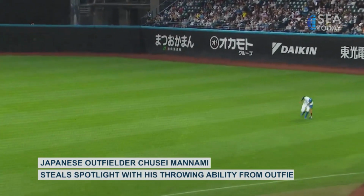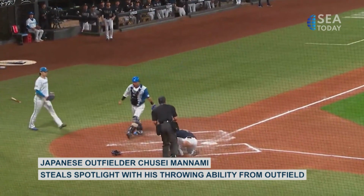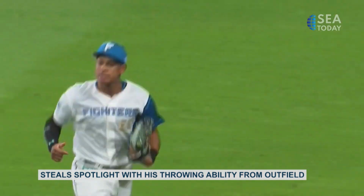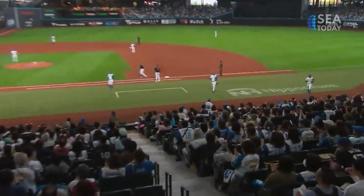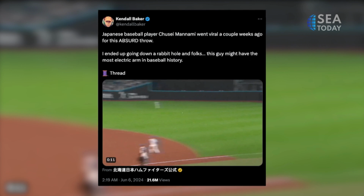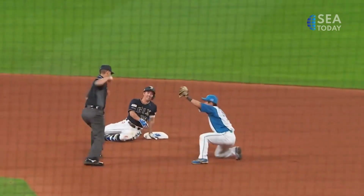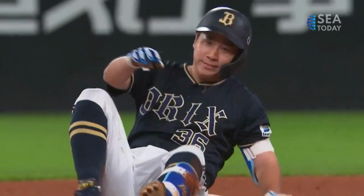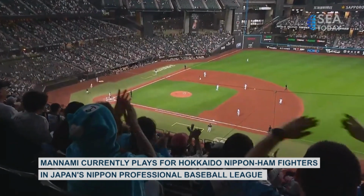If you haven't heard of Japanese outfielder Chusei Manami yet, it's time to start paying attention to his incredible talent. He might just have the most thrilling arm in all of baseball. Yahoo writer Kendall Baker shared an enticing thread about Manami on Twitter on Wednesday, showcasing highlights that demonstrate Manami's exceptional throwing ability from the outfield. In one standout play, Manami threw the ball all the way from deep in the outfield to home plate to secure an out.